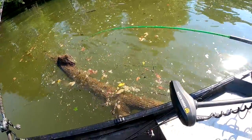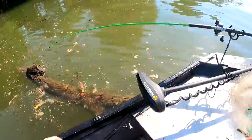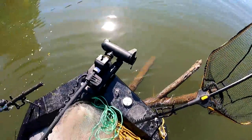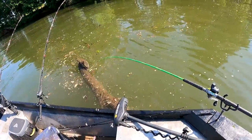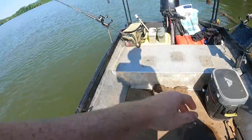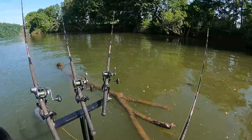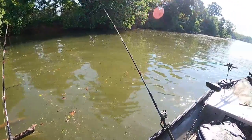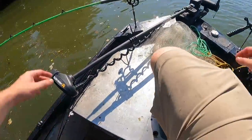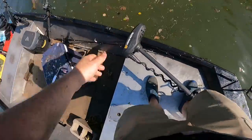We have a massive tree on the boat now. Holy crap. This thing's 30 feet long. Uh-oh. No bueno. See what happens. Dang it. How? Get off of there. All right.